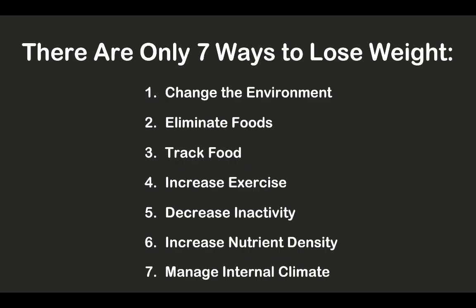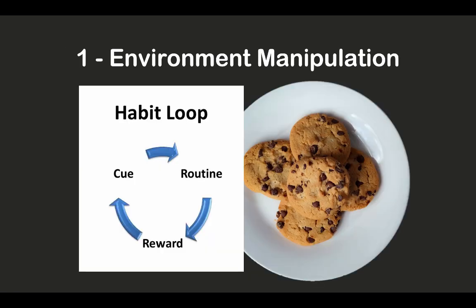All right. So you got to change the environment, eliminate foods, track foods, increase exercise, decrease inactivity, increase nutrient density, and manage internal climate. So what do these mean? Let's go into it. Environment manipulation.